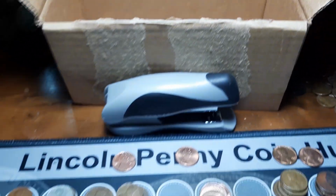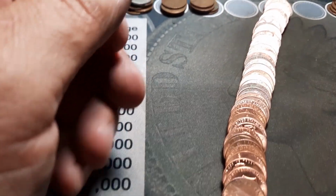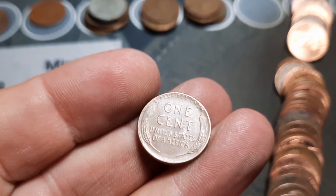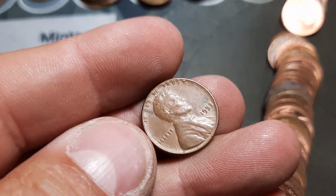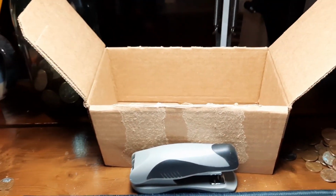Roll 50. And it looks like we're going to get one more wheat penny for the road. And it will be number 44 of the hunt. Unless we have another friend hiding in this roll. Looks like a newer one again. And it is a 1953. We will still take it. Be back if I find anything else.